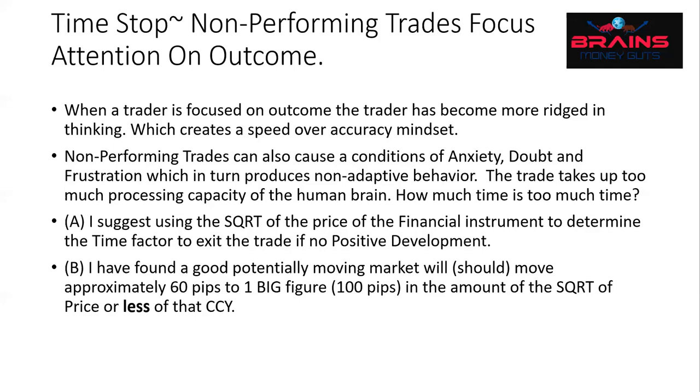Now, generally, I have found that a good potentially moving market should move approximately one big figure per the amount of the square root of price or less. So let's say, for instance, you're using a 4-hour chart and you've got 40 hours, and within maybe 8 hours, 2 bars, the marketplace is up 100, 150 pips. That's good. That means that time is definitely in your favor. You've caught a point in time when there's a lot of demand if you bought, or you caught a point in time where there's a lot of selling and you're short. That's fine. Now you just need to monitor that trade, okay, to make sure that it keeps progressing in your favor.